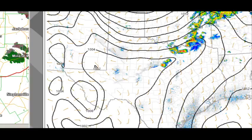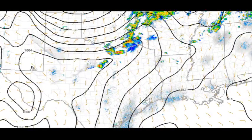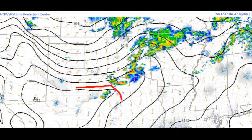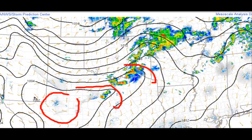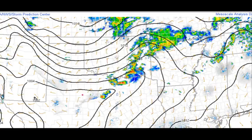Okay, let's go to the large-scale pattern and see what's going on. We'll zoom out and look at the SPC mesoscale analysis. We see an inverted trough feature right here. The main low is way off to the southwest, probably a little bit of a heat low out there. There's been some very intense heating in the Midland, Monahans area. So that, and there might be a little bit of dynamic cyclogenesis in that area.